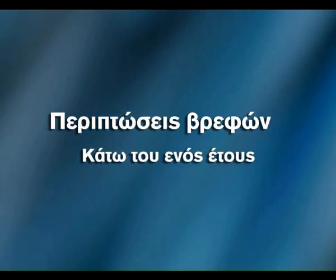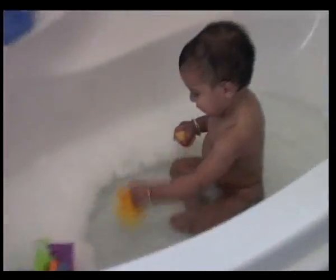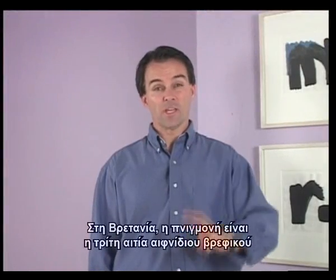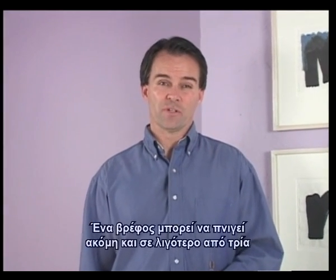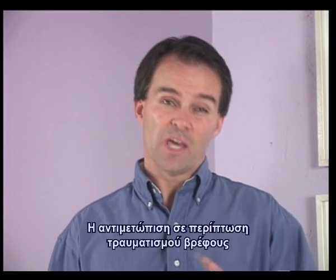Infant casualty under 1 year old. In Britain, drowning is the 3rd most common cause of accidental deaths amongst children, after road accidents and burns. An infant can drown in an inch of water, so they must always be constantly supervised. We treat infants in a similar way to older children, but there are some differences. So let's take a look at them now.